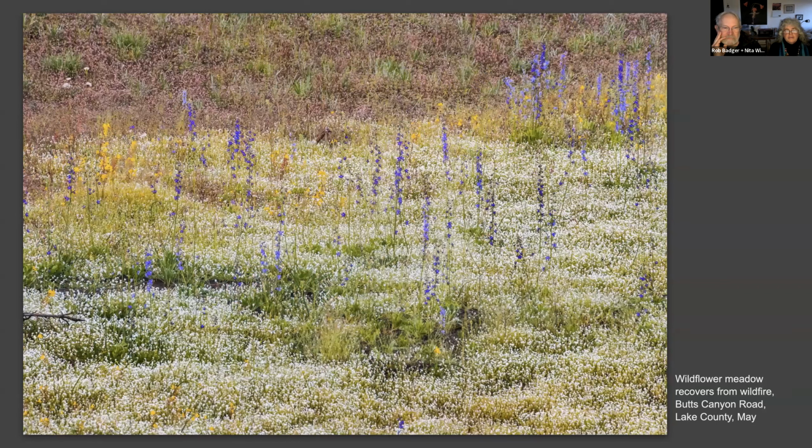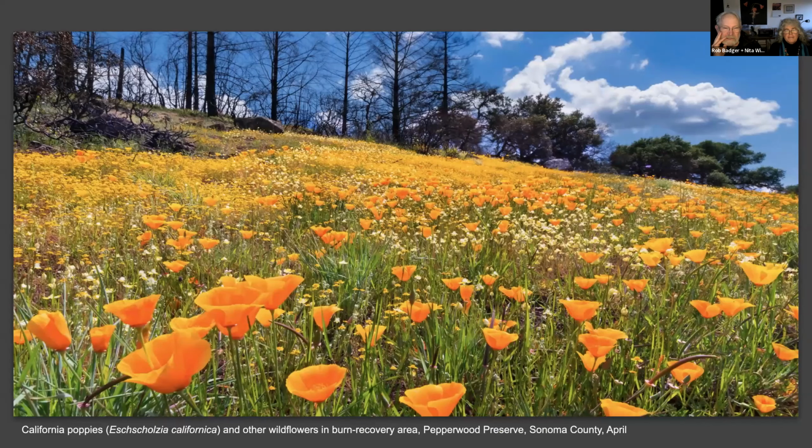So you can see the variety. This whole area had been burned. This is Pepperwood Preserve in Sonoma County, which is probably about half an hour, 45 minutes north of us. You can see in the upper left-hand corner that the trees had all been burned. I walked through this area only on invasive grasses so I could get this photograph.